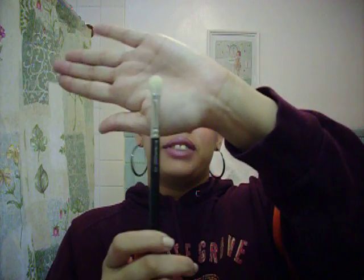And then lastly, the 217. I just got this and I just washed it. It's so pretty. But I've been obsessed with this since I got it. It is the best brush ever. I only own 2 MAC brushes, but I do own a lot of makeup brushes, and I think that this one can replace like 5 of them. It is amazing. If you're going to get one brush, I recommend you get the 217.